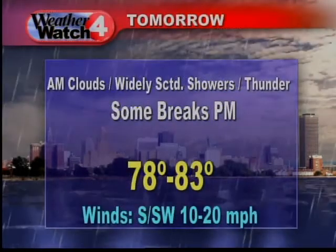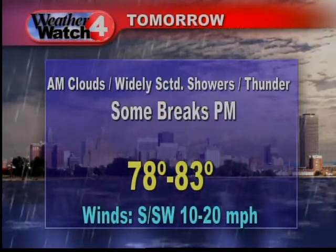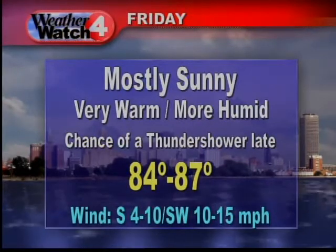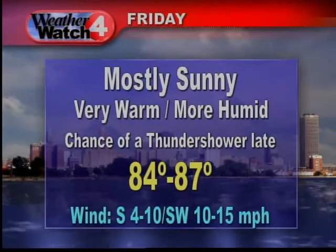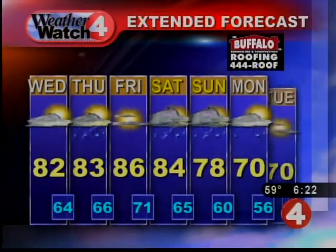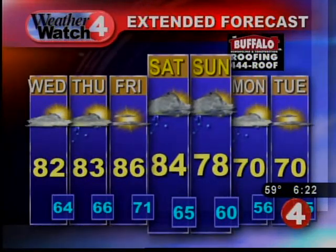Then tomorrow, looking at morning clouds, widely scattered showers, maybe some thunder, some breaks in the cloud cover during the afternoon. 78 to 83. And on Friday, mostly sunny, very warm, more humid. Just an isolated late-day thunder shower. 84 to 87 on Friday, and look for more scattered showers and storms. They're going to be likely over the holiday weekend, tapering off to a few showers on Monday and cooler down to 70.